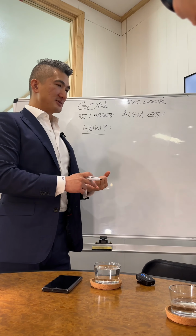So what we need to do now is find you a property. I'm going to draw a nice little house here. Property one. Okay. That is 500,000.